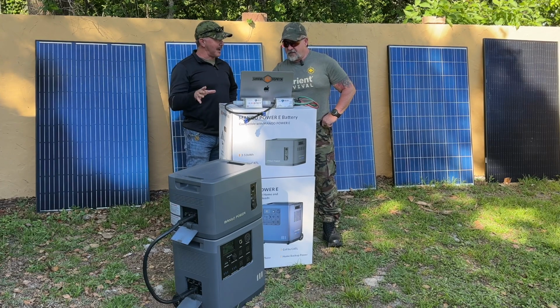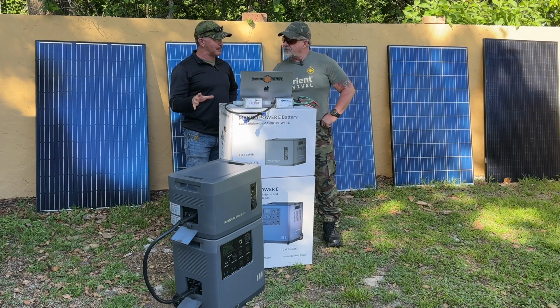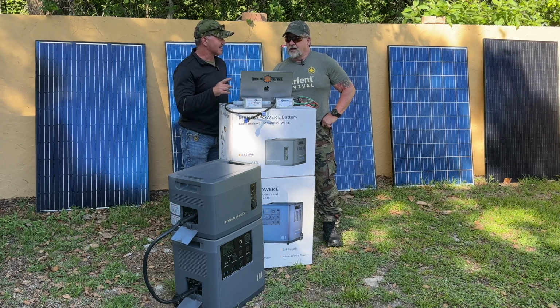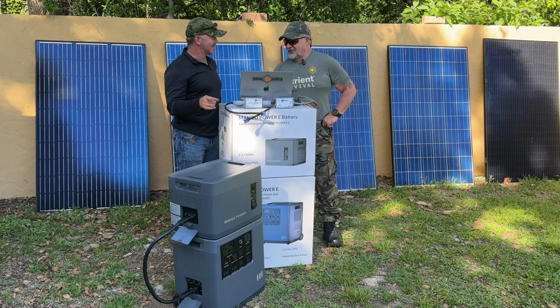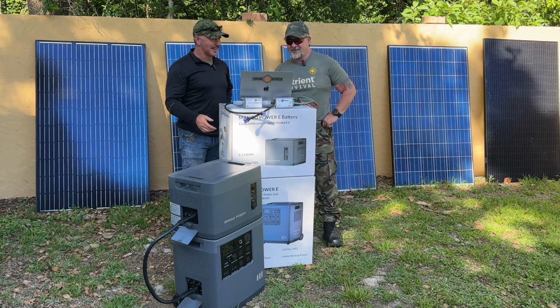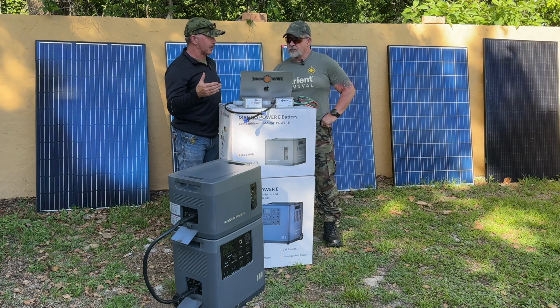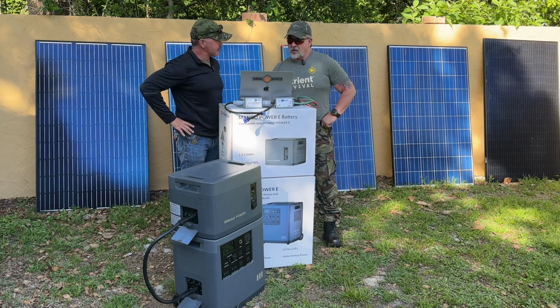So Chris, we've got the Mango Power E big battery package here, and it's a big package and it's heavy. I know because I helped you bring this out. 170 pounds. 170 pounds, right. Worth. What are we looking at in terms of watt hours of power here and output?